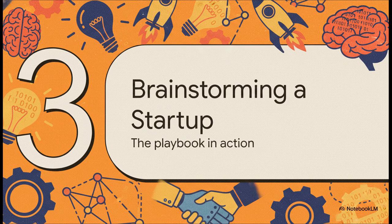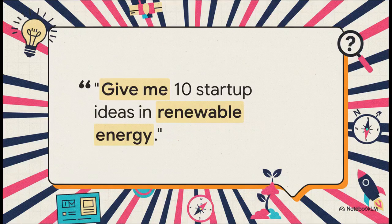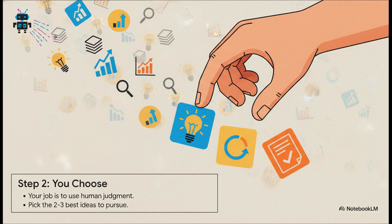Okay, let's put this playbook to the test in a pretty high-stakes situation. Let's say you want to launch a brand new company. You start off broad, but clear. See, you're not asking for a perfect business plan right out of the gate. You're just casting a really wide net to get the creative juices flowing. You're the one setting the direction. Instantly, the AI is going to generate a list for you.